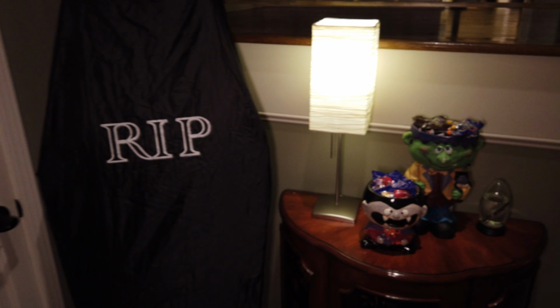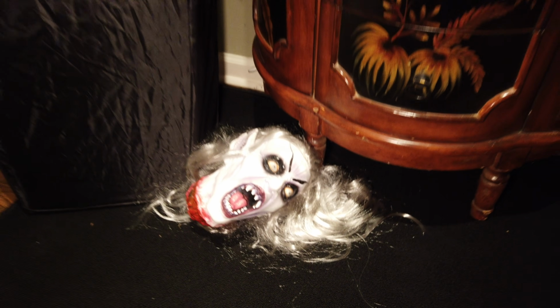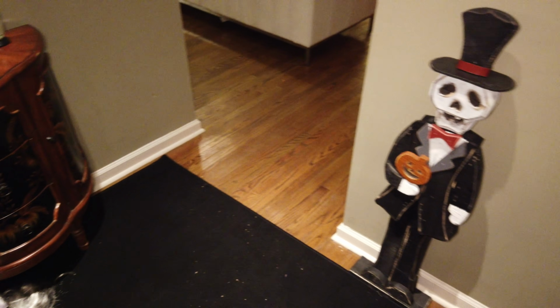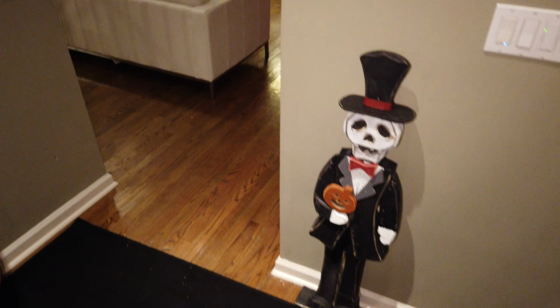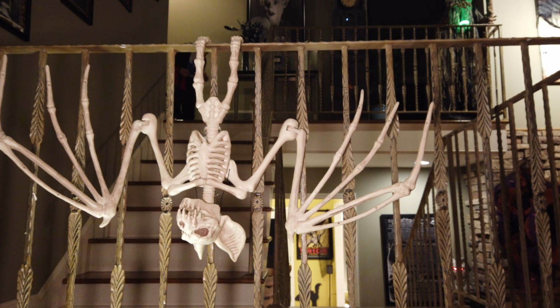So here we have Dracula's coffin. Clearly, he's had a disagreement with his lovely lady. And of course, I gotta have my butler here standing by the door. But here's Dracula himself. He must have caught a little bit of sun, so.